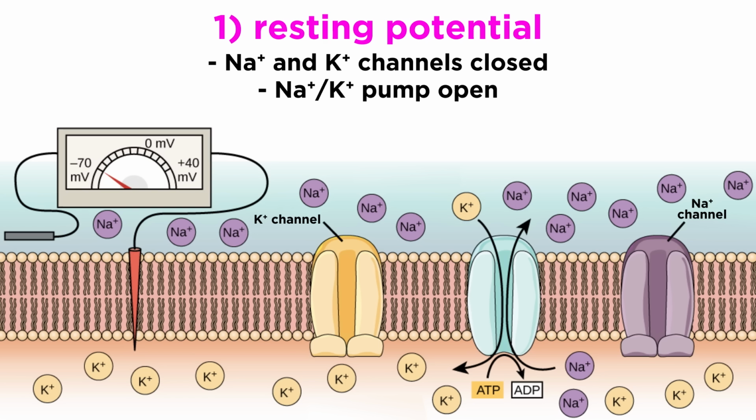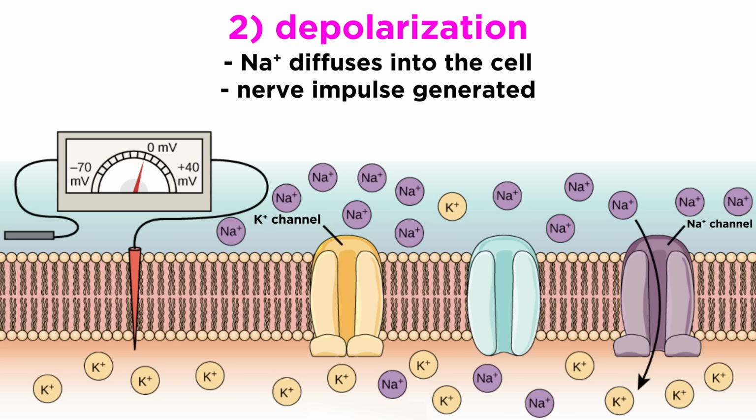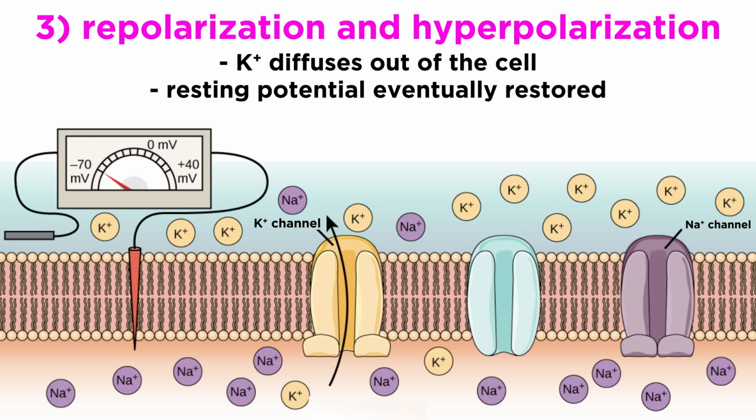In the latter case, depolarization must exceed a particular threshold, meaning sodium channels must open and a sufficient number of sodium ions must diffuse into the cell. But if achieved, a nerve impulse will result, and a current will propagate along the axon towards the axon terminals. Repolarization will then occur where voltage-gated potassium channels allow potassium ions to exit the cell, which leads to a brief hyperpolarization, and then everything resets to original levels and positions.